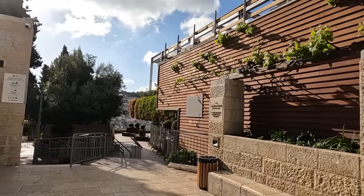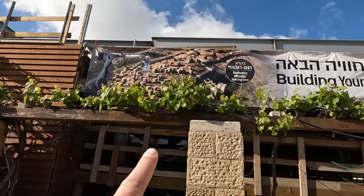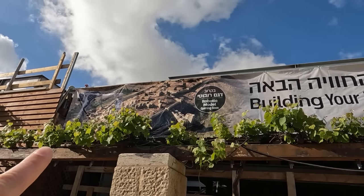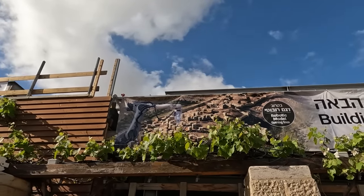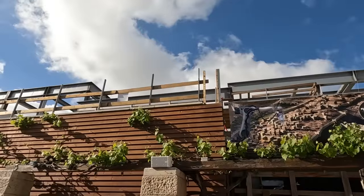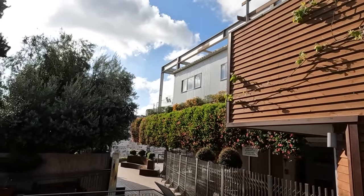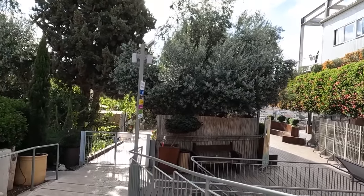You can go in and visit it, and they're actually gonna try making also like a model of the city, so that you can see how it looked back then. But it's not ready yet. They're saying they're building your next experience, so maybe in a few months this will be ready and we'll be able to see the 3D model of Jerusalem.